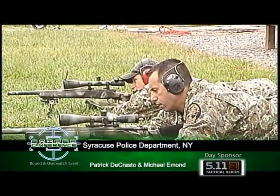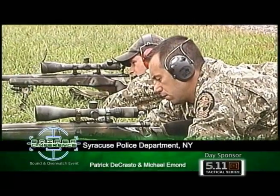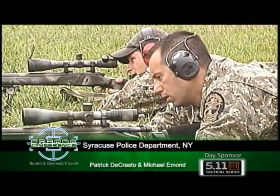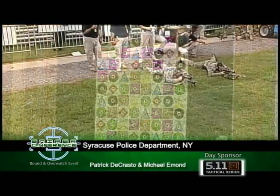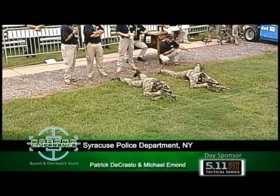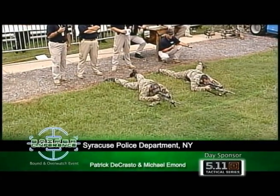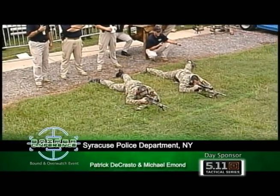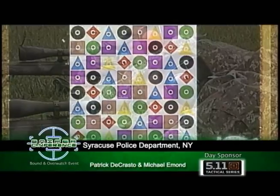But again, once they get in this position in a real-life situation, it becomes a life-and-death situation, not only for themselves, but those they're trying to protect in their various police and sheriffs and military operations. There's the targets, and each of these shooters have been given what they're shooting at. You see, of course, the bullseye, the white, and the color on the outside, and as Dennis pointed out, a bullseye is 10. If they cut the white, it's 5, and if you get the color, it's 2. Syracuse Police Department, one of the top teams, as they have really had a good run.